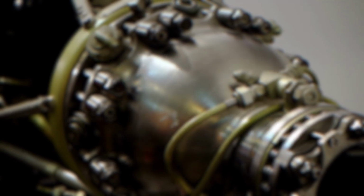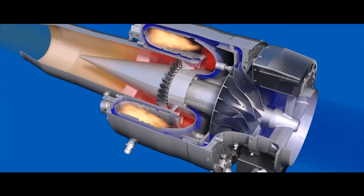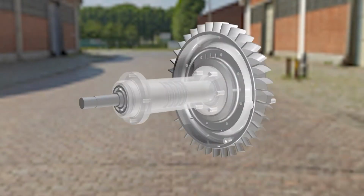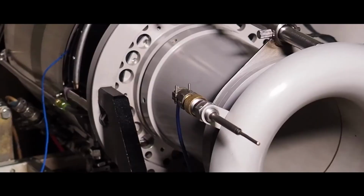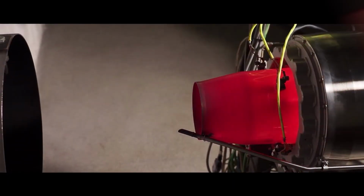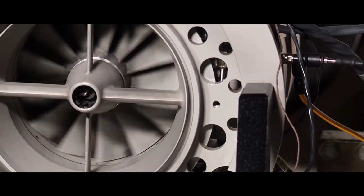Types of jet engines. Turbojets. The basic idea of the turbojet engine is simple. Air taken in from an opening in the front of the engine is compressed to 3 to 12 times its original pressure in the compressor. Fuel is added to the air and burned in a combustion chamber to raise the temperature of the fluid mixture. The resulting hot air is passed through a turbine, which drives the compressor.